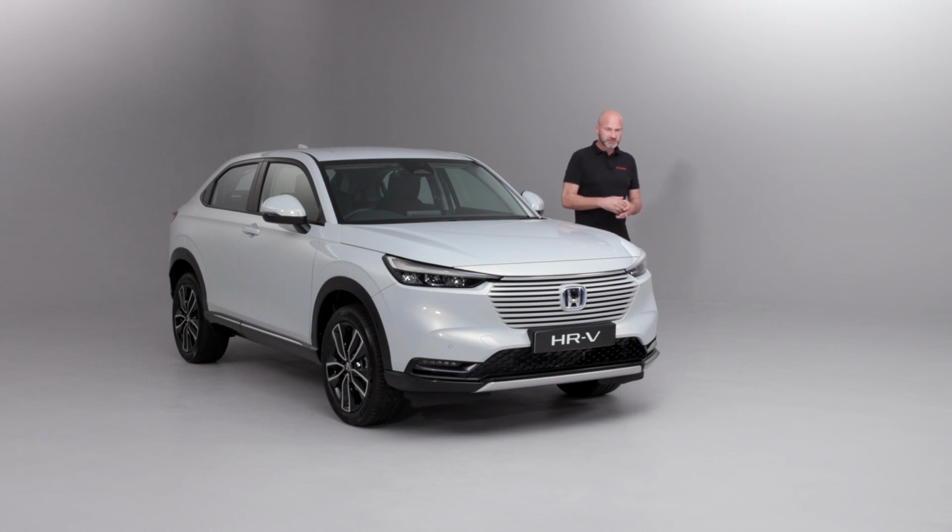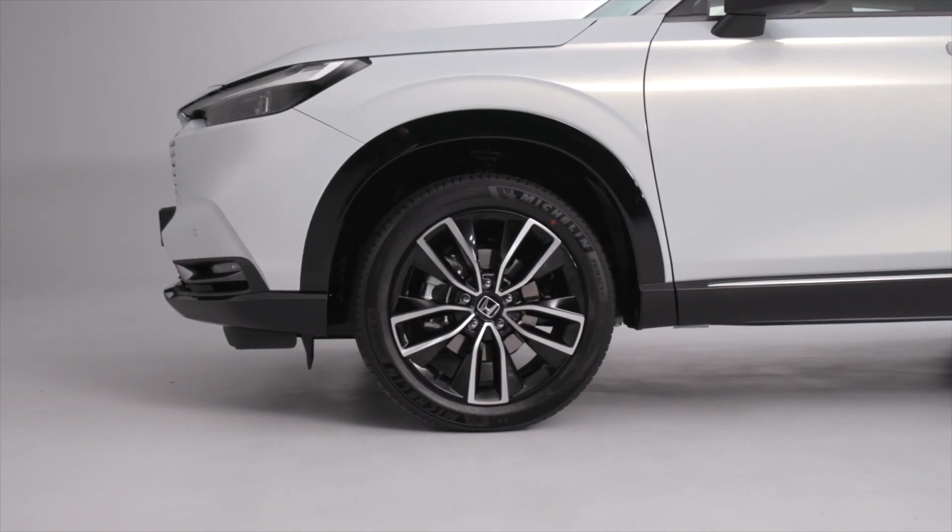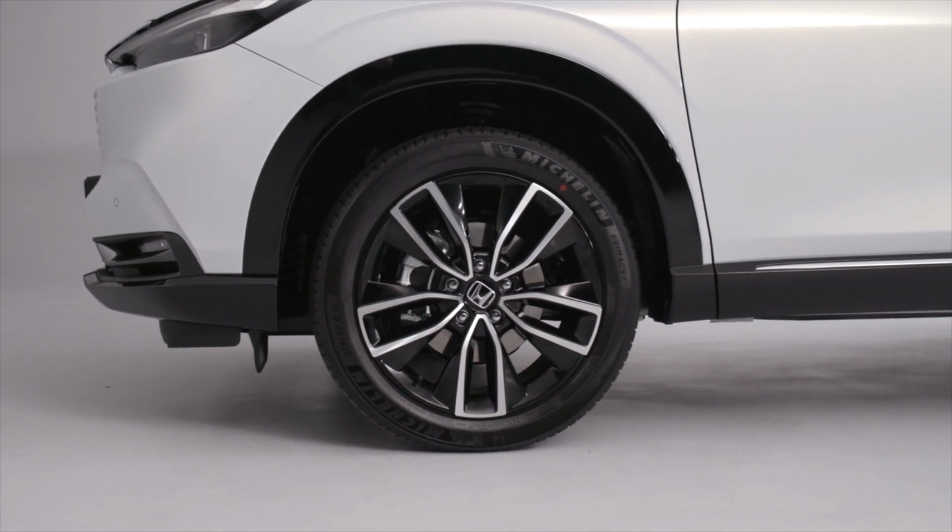Now, as we move further around, you will also notice the 18-inch wheel. Standard on all grades of HR-V is this fantastic designed alloy wheel, which I think sets the side off incredibly nicely.